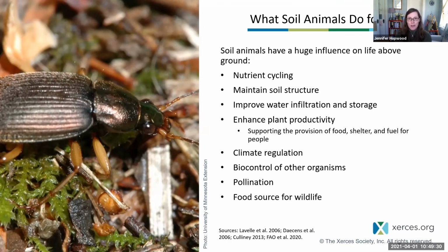But the work of soil animals also contributes to our life in a couple other ways. By incorporating organic matter into soil, this prevents the release of more carbon into the atmosphere. So it allows soil to sequester more carbon, and this contributes to climate regulation. I mentioned that there are a number of groups that contribute to the control of crop pests, but many of these groups also contribute to controlling other organisms and keeping populations of those in check. There are many pollinators that we covered today, and these animals are also food sources for other larger wildlife as well. So really, soil is this amazing foundation for life. And I'll turn it back to Stephanie.